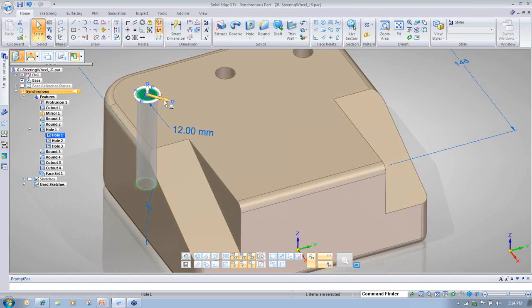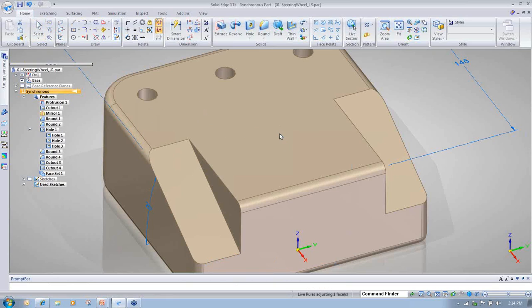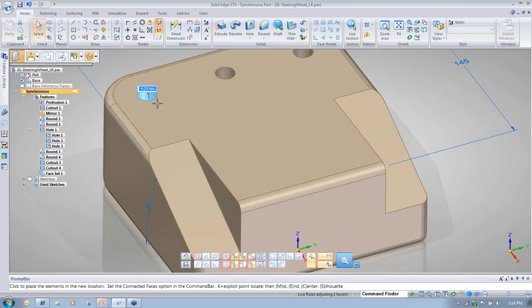So now, if I grab my primary, you can see I'm moving right in the direction of that axis. And finally, as we're going through our edits, we can always grab our tool plane, and our tool plane allows us to move that hole infinitely. We can move it around in circles, do anything that we wish to do with that.